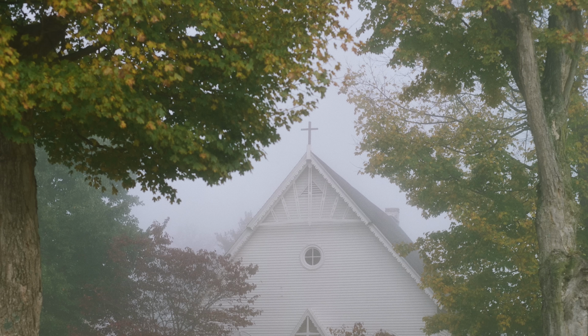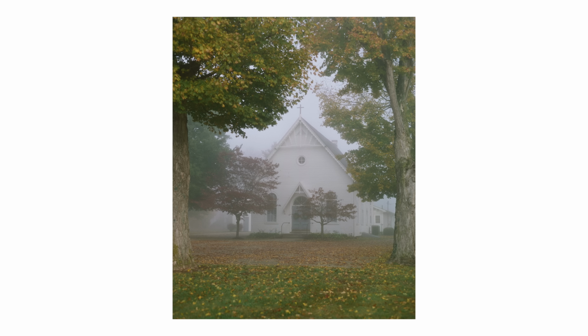So I crouched down so that way you could actually see the cross up there, and with all the leaves and everything, again, the fall color, the fog, it just made me think of home. I was just overall really happy with this one.